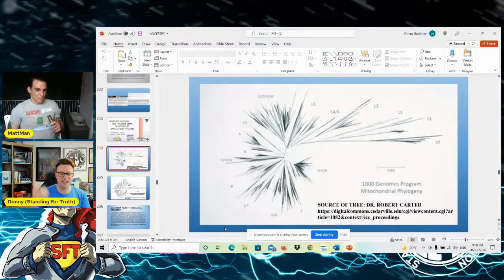Yep. And yet today, as we can see here, guys, this is a mitochondrial phylogeny. This is just to break it down so the layperson can understand. This is a manifestation of worldwide mitochondrial DNA diversity. The mitochondrial DNA we inherit from our mothers. The Y chromosomal DNA we inherit from our fathers. So I got my Y chromosome from my dad. I got my mitochondrial DNA from my mom.